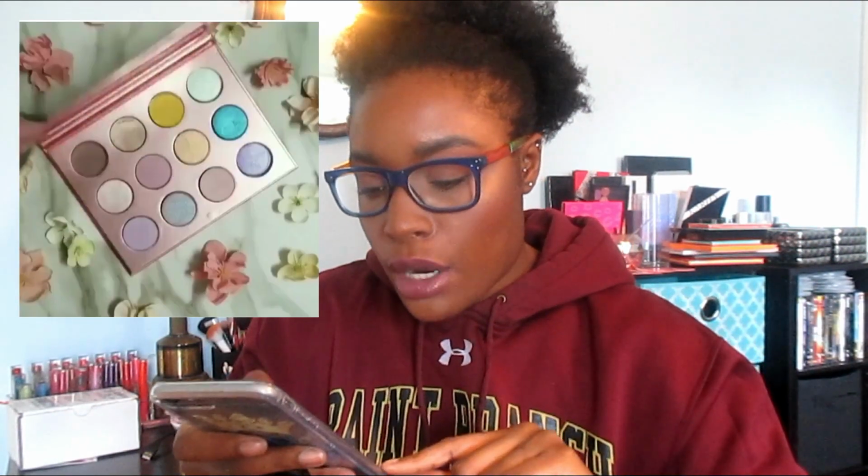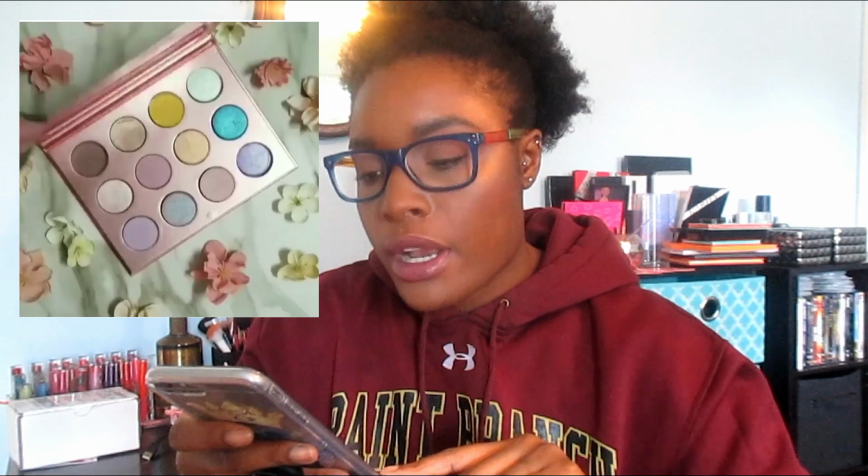Anyways, Breaking Beauty Cosmetics has an eyeshadow palette. It's called the Wildflower eyeshadow palette. It's pretty, but it's just too soft for me. I don't really do soft makeup. I think I did it once using the Nabla Cosmetics palette, but I mean, it was beautiful, but it's not my cup of tea. So although this is a really pretty palette, it's not my cup of tea at all.